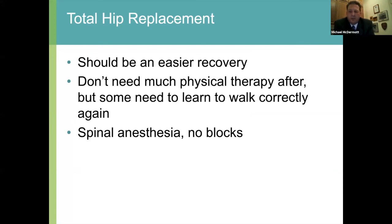In knee replacements, you're going right through the extensor mechanism. So there's pain, not only with range of motion, the quad also takes a hit. So it requires more strengthening to get that back. There's less interference with anatomical structures with hip replacement, and people bounce back quicker. Spinal anesthesia is utilized, and we do not use blocks, primarily because you're doing it higher than where the block would be placed and it wouldn't be effective.